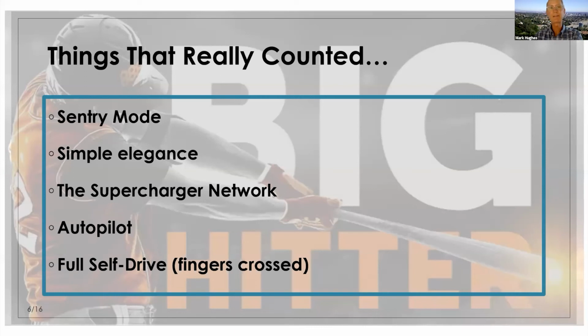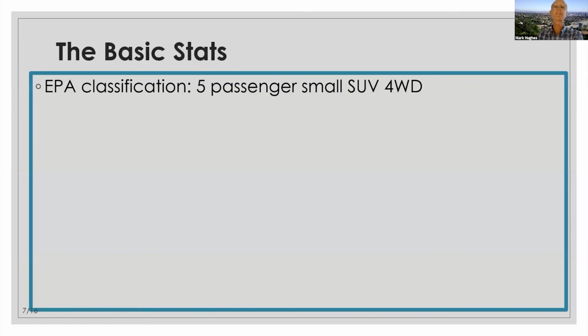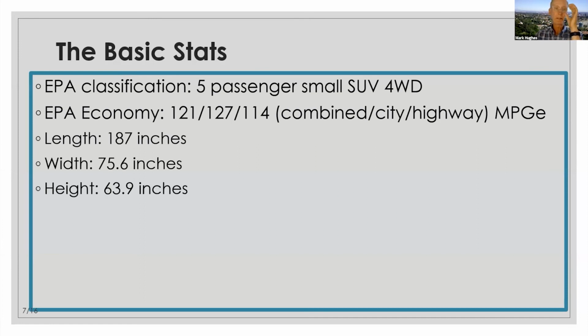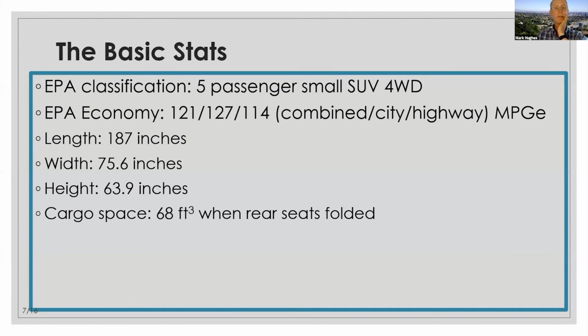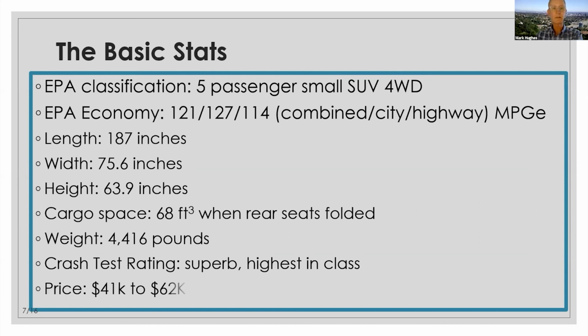So that takes us finally to the last slide. Oh, I'm sorry. I want to go over the basic stats. This is the details about the Model Y itself. It is a small SUV, again, bigger than the Bolt. This is the economy that you can expect from it, and I've gotten at least that well for the driving that I've done. All these various odds and ends here. Cargo space. It's not a light car, but it does have a phenomenal crash rating, because Tesla really focuses on that. You may have heard that. And finally, the price.